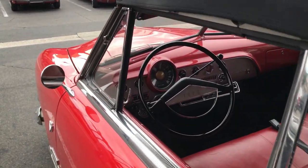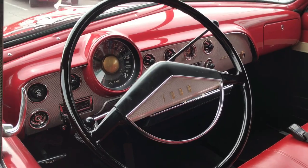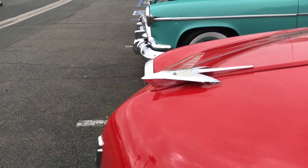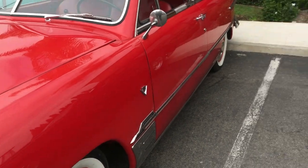Okay, let's get one good look inside here. Again, pure gorgeousness. Look at that, the clear on the top of the dash there. Very beautiful. Okay, let's take a look over here at this 40 real fast.